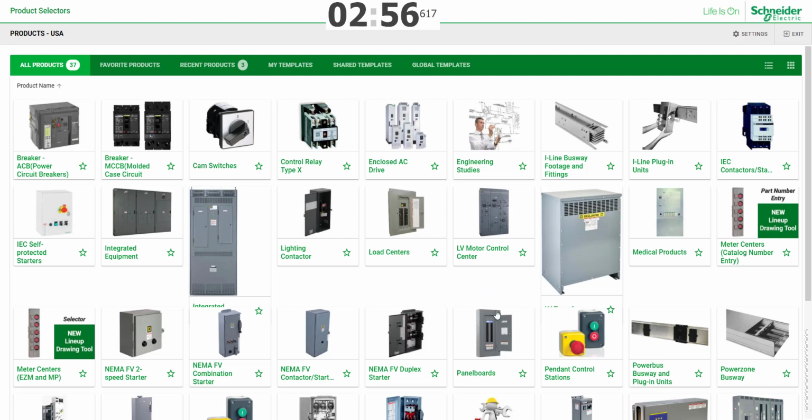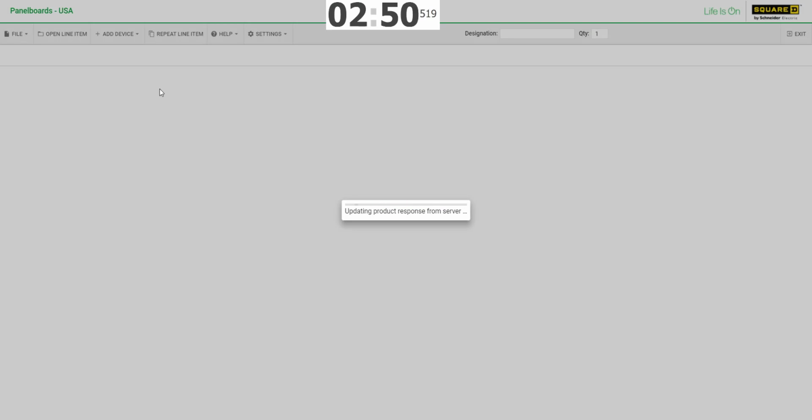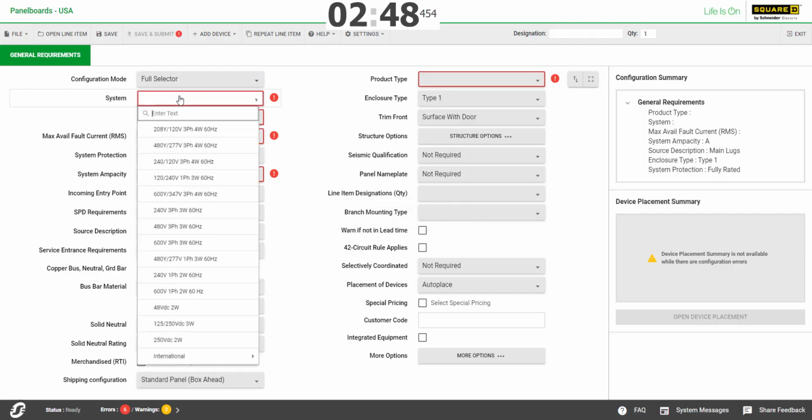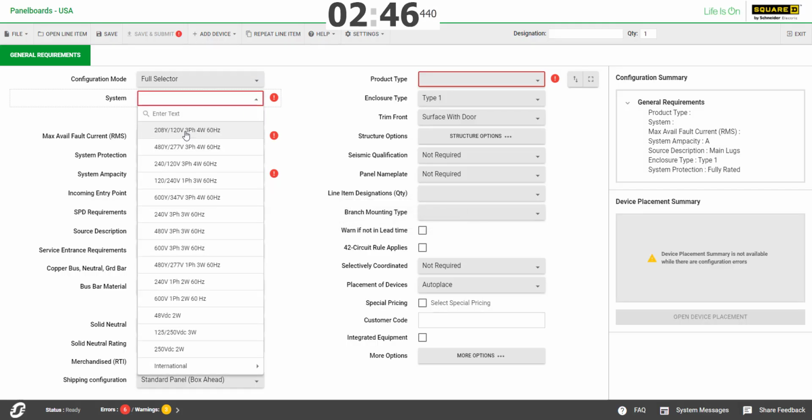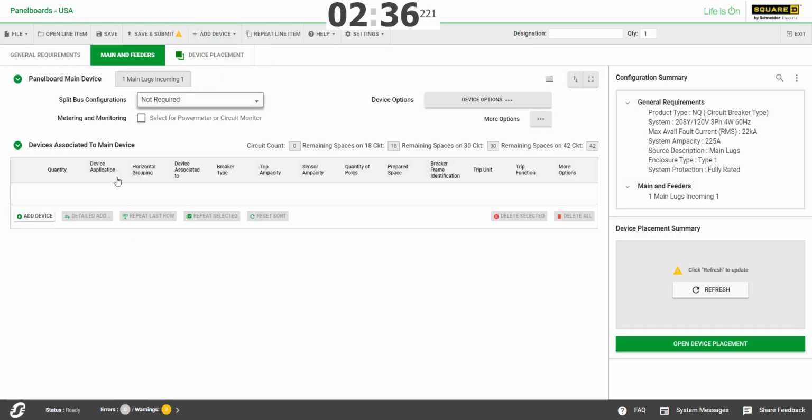So I go to Add Selector, click on Panel Board, and I want to be able to go through and choose a 120 volt system. There we go. Instead of 10K, I want to do 22K, and we're going to make it filled with 20 amp single poles. So I'm just going to go to Add My Device. It's our brand new selector.